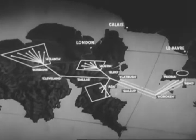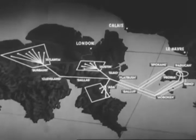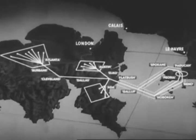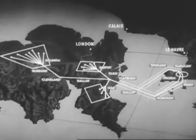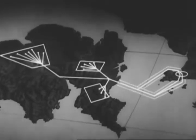After passing DZs, serials will proceed to Paducah, to Spokane and Gallup, and will fly a reciprocal of the outbound course. Distances from the various wing assembly points to the DZs are from Atlanta, 282 miles, from Austin, 197, and from Ada, 192. Navigation aids will be distributed as follows.